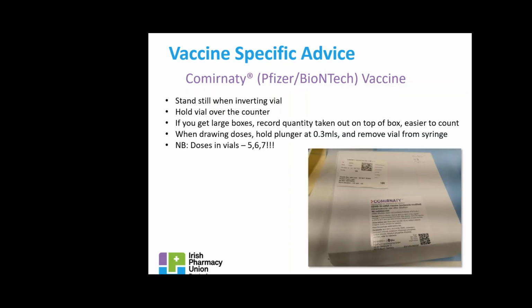Oh yeah, this was my bit, stand still over inverting the vial. This picture here, if you have a look at it, see the label at the very back behind where it says the Comirnaty. The sticker at the front of the box is the manufacturer sticker, and the sticker at the back is what United Drug put onto the box. So that's where the shelf life, the expiry date after it's been thawed, will be on the box there. So we scan it in our place.